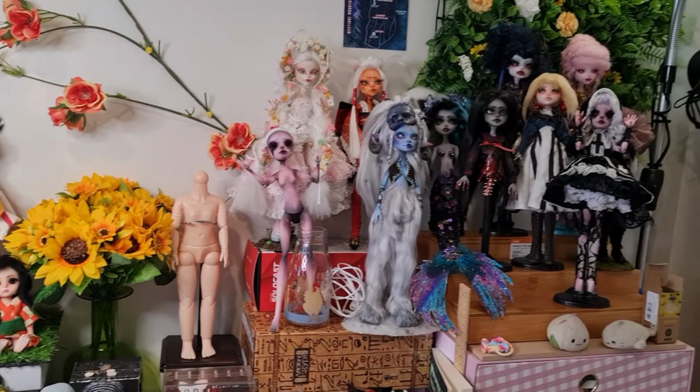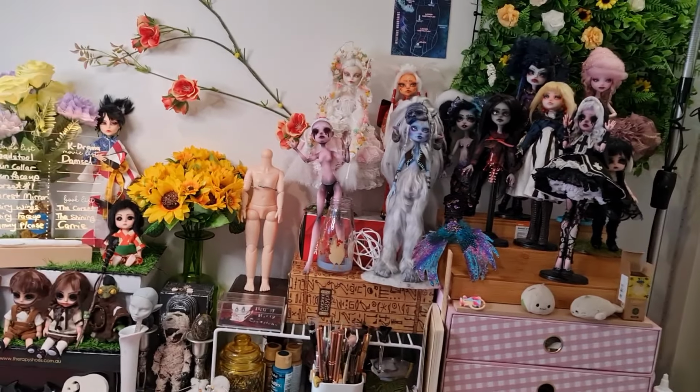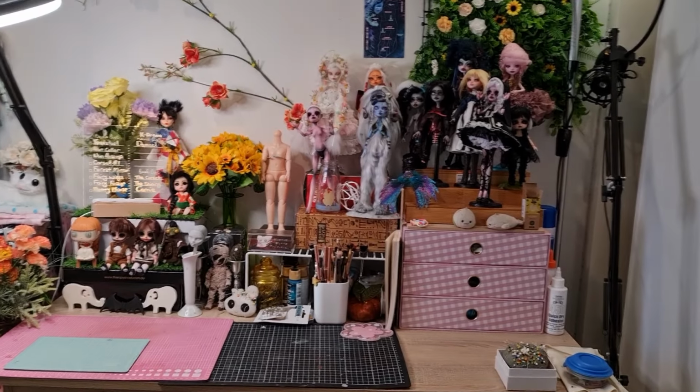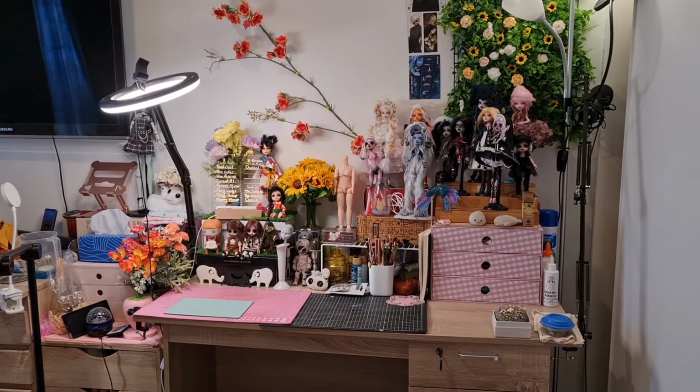It's nice because I've got all my other dolls on display, which I haven't been able to do until now, so I'm really happy with it. I have a lot more space and all the things I'm currently working on are right at my fingertips, which is much more convenient than it was. It was kind of a dumpster fire.